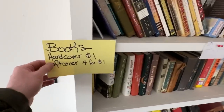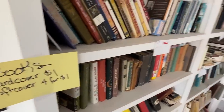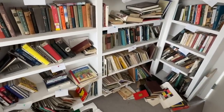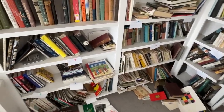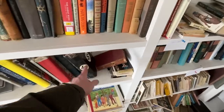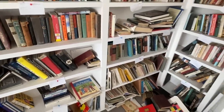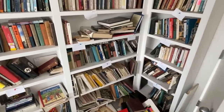Now here, hardcovers for $1, soft cover 4 for $1. So I'm going to check these out here and see if there's anything that I'm interested in. Stay away from Nazi stuff on eBay. Could cause you problems, so I just avoid it.